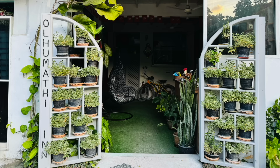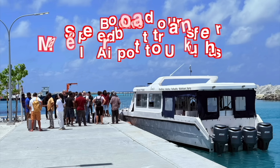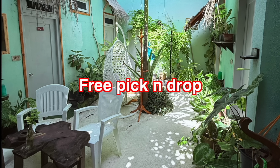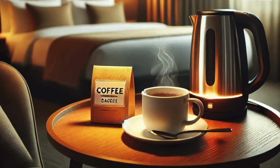We picked this hotel because the owner was super responsive and provided all the details we needed in a timely manner. He even offered to book our speedboat transfer from the airport to Ukulhas Island at a discounted rate with free pick and drop from the Ukulhas port. He also included free water, coffee, tea, and other snacks in our room. He really went above and beyond to make us feel comfortable.